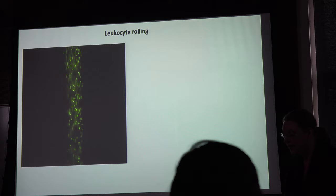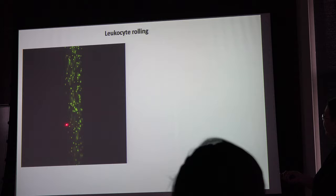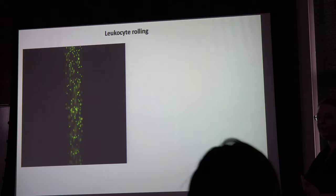So here are some calcium-labeled T cells, and we can look at them rolling along the vessel. You can see that a lot of these cells are flying by, but some of these guys are going kind of slowly. These are the guys that are rolling. This guy is actually arrested. And then they're just rolling down the vessel. So it seems we can create appropriate shear forces to see this rolling interaction.